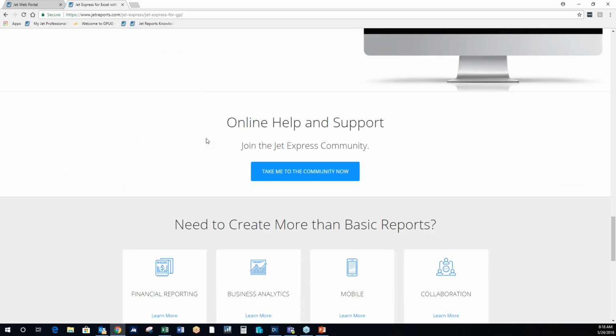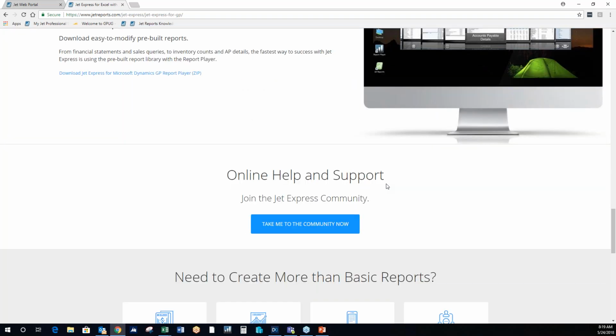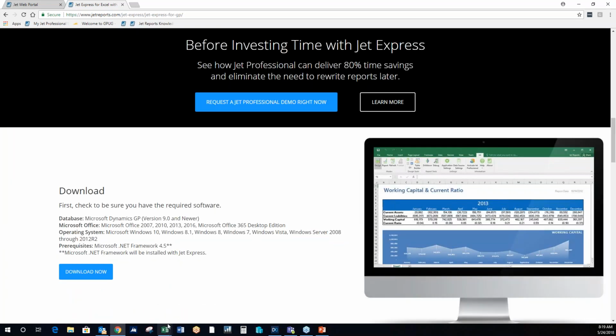If you get stuck, obviously, Ron and his team are always available to help. But we also have an online community, and then we do support this solution as well. It's part of our partnership with Microsoft. Okay, so that's, in a nutshell, a brief overview of how to get right to downloading that solution.